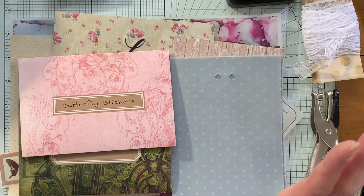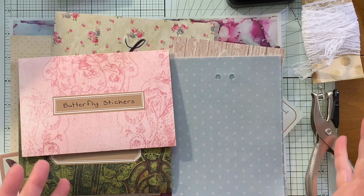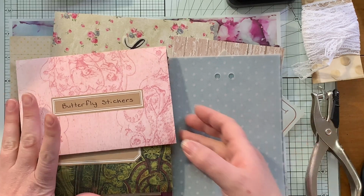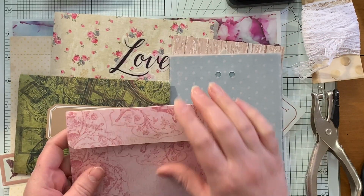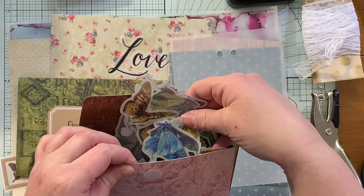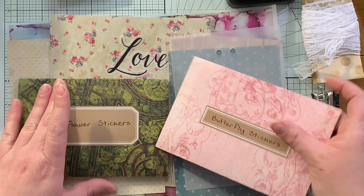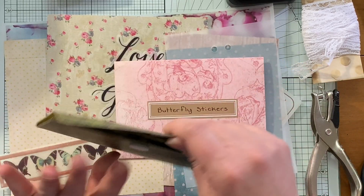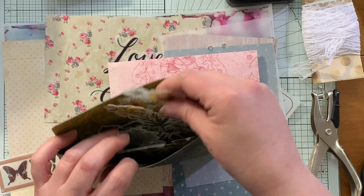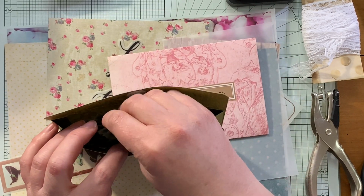All right, so V for vellum. How close are we to being done with this? I can't even believe it. All right, so I have a bunch of stuff here. I have some vellum stickers in these lovely little pouches. I learned how to make these from Lolly at Lollipalooza. I will try to remember to link that below, if you're interested in how to make these little pouches. But I've got some vellum stickers.